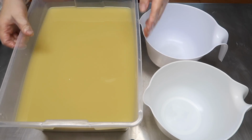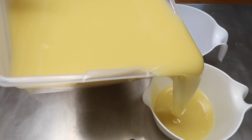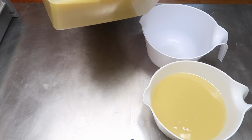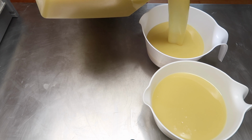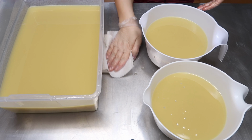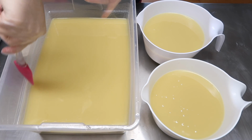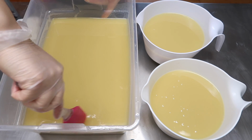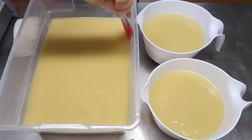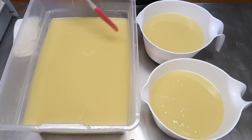My stick blender has been set off to the side, so I'm gonna take this big container and I'm gonna pour off some of our soap batter into these 2 white pitchers that I got from the dollar store. Pour off this as well. These are gonna be our 2 accent colors. Before we move on, I have to wipe this up off the table because it really bothers me. And before you mix up your colorants, I like to scrape down the sides of my containers so that I know all the colors are going to be evenly incorporated into all the batter and I'm not going to have any left over that isn't colored.